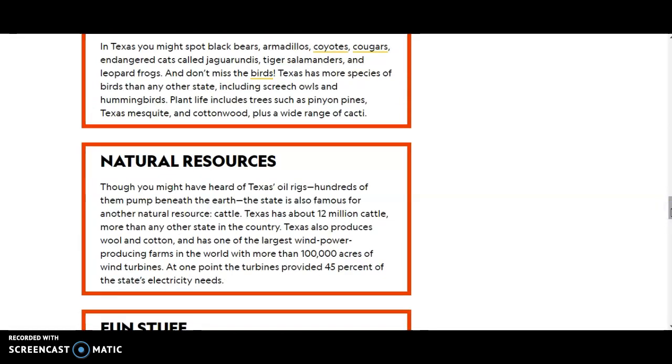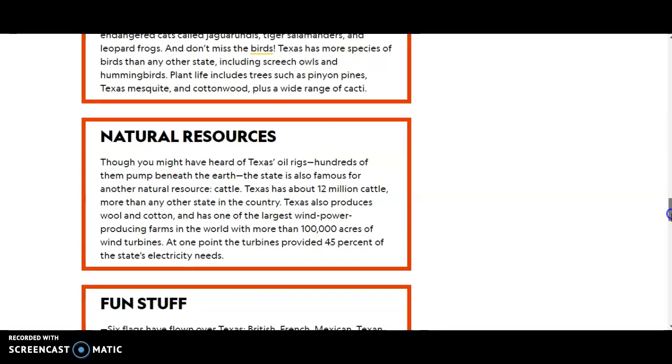Natural resources. Though you might have heard of Texas oil rigs, hundreds of them pump beneath the earth. The state is also famous for another natural resource, cattle. Texas has about 12 million cattle, more than any other state in the country. Texas also produces wool and cotton and has one of the largest wind power producing farms in the world with more than 100,000 acres of wind turbines. At one point, the turbines provided 45% of the state's electricity needs.